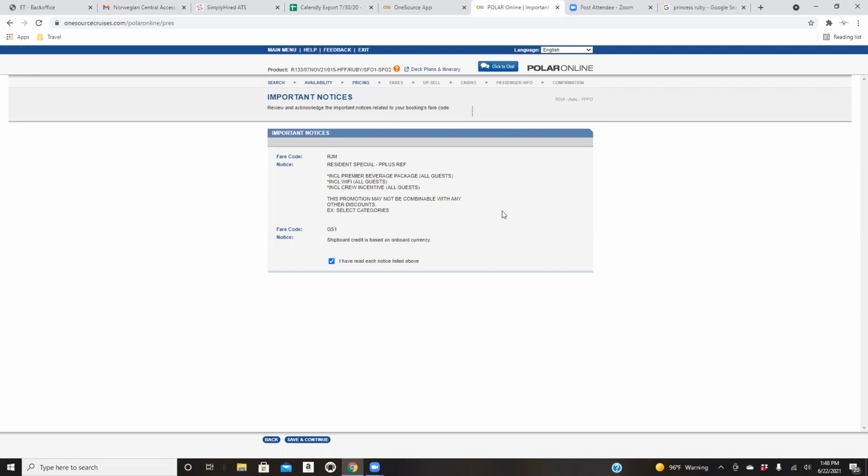So if you times that by 2 for 2 adults, you're looking at $120 a day times a 15-day cruise. So you're looking at probably close to $2,000 just for the premium beverage package, and it's included. And then Wi-Fi can run you $20 a day. So there's a lot of included incentives with booking this.